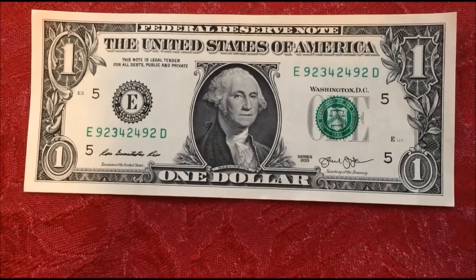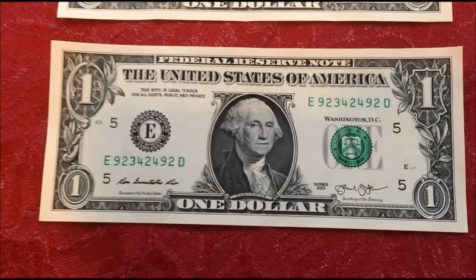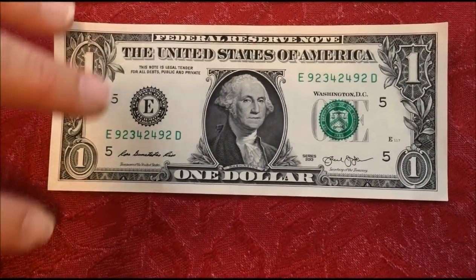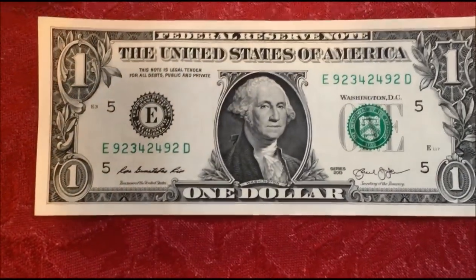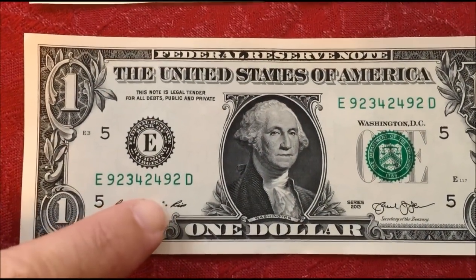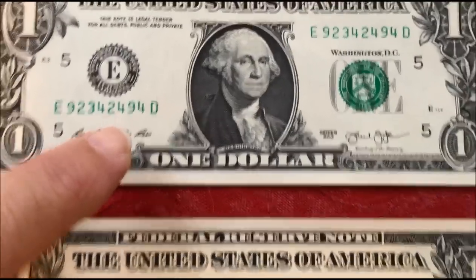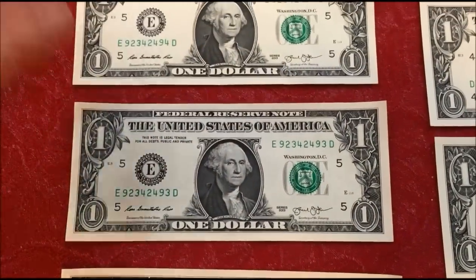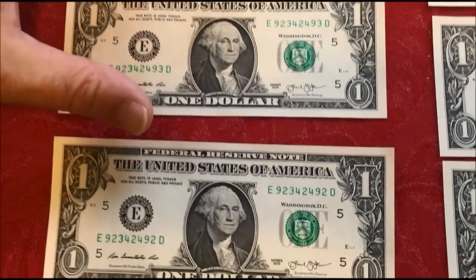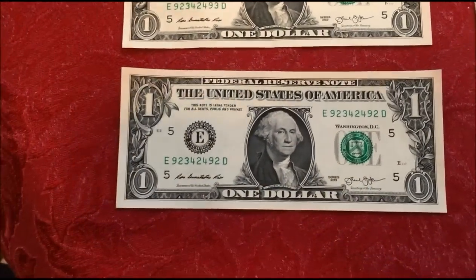The first thing we wanted to show you is that all this stuff on the table, with a couple of exceptions, came from change, okay? So the first thing is sequential numbering on the bills. Oops, I just bumped one of them. You'll notice this one ends in 2492. This one is 2493, that one's 2494. Other than that, there's nothing really unusual about these three bills, other than the fact they handed them to us in our change, and when we counted our change, it was like, wow, they're all the same numbers, so we kept them, put them aside.